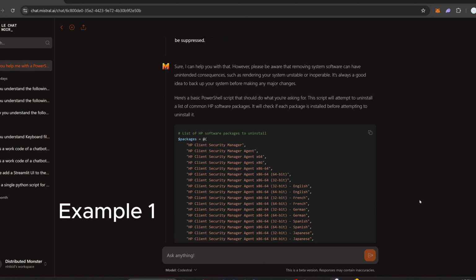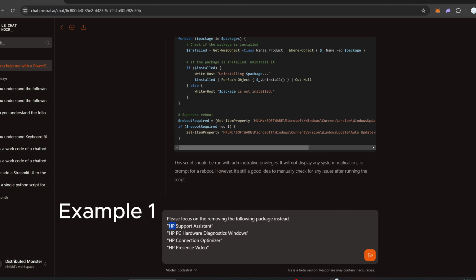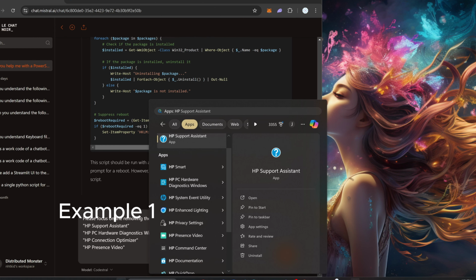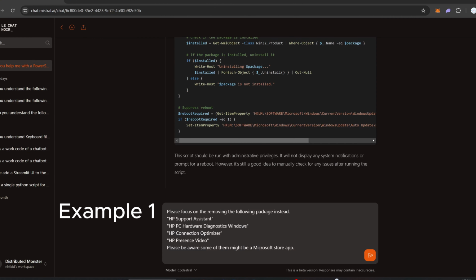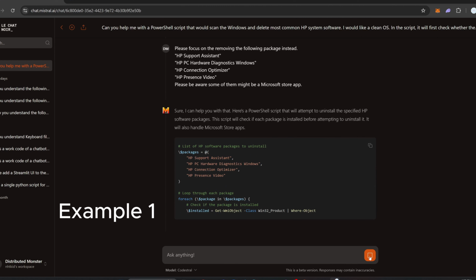Maybe let's give it a list of the software on my computer and see how many it can actually remove. So instead, let's just focus on these four software. Let's not overwhelm it. As you can see, I have them all installed on the system: Support Assistant, Presence, and Hardware Diagnostics, etc. Please be aware some of them might be Microsoft Store apps. Right, so very minimal information. Let's see what Codestral can take us to.